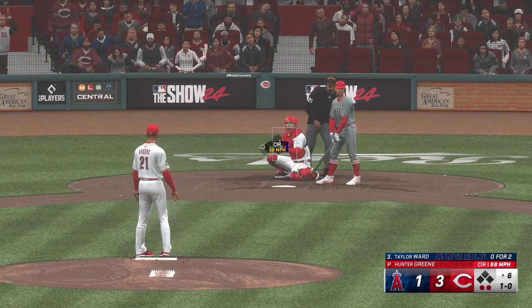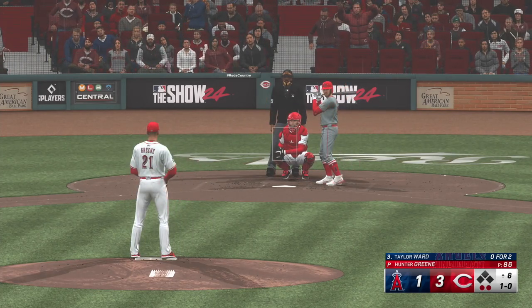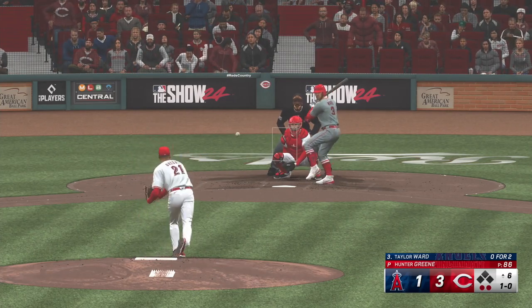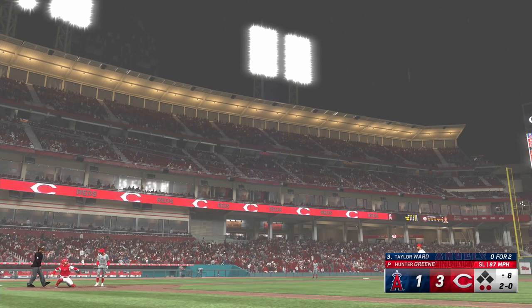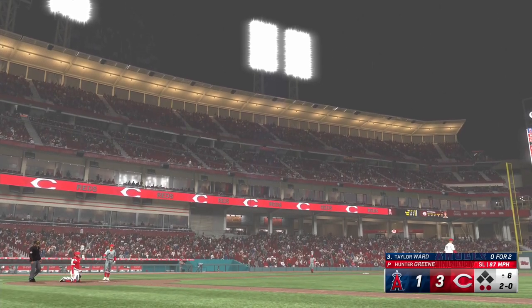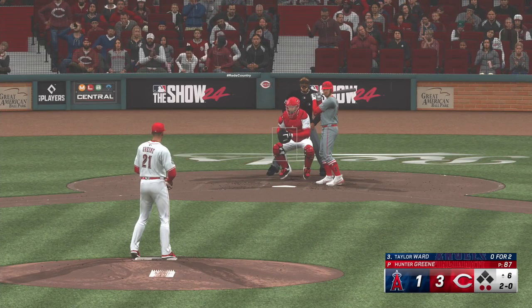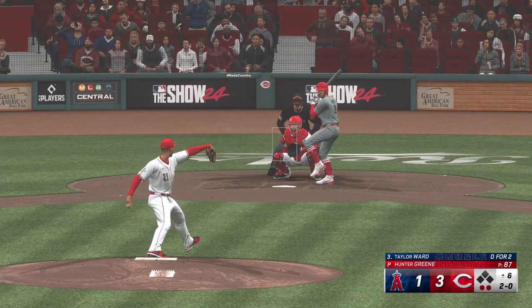Ball one. Now takes ball one off the plate, 1-0. Ball, wouldn't chase that time. He hasn't wanted a challenge in both of those pitches off the plate away. Don't expect anything down the heart of the plate. You may just have to be patient and take your walk here.